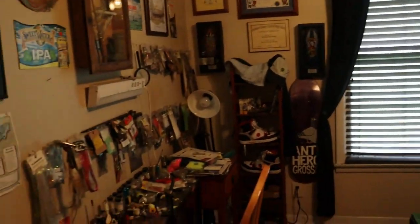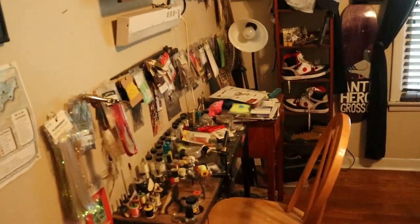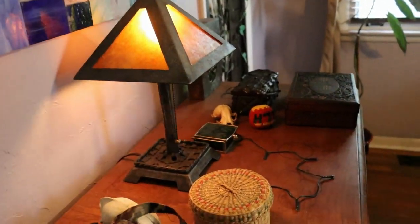Yeah. You tie flies too? Yeah, in my spare time. All of that you got? I tear it apart. Then this little baby lamp I made a while back.